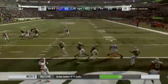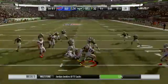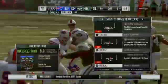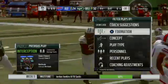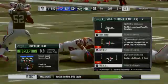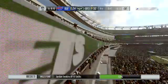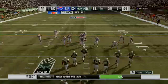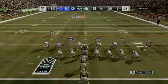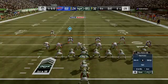And a crusher there as it's intercepted. A great read and it's picked off. And a short return to the 6-yard line. Well, they needed the touchdown and the 2-point conversion, but they're not going to get a shot at either. This is a great play here defensively, Brandon, and at a time that they sorely needed one. And that could be enough to help get them out of here with a victory.